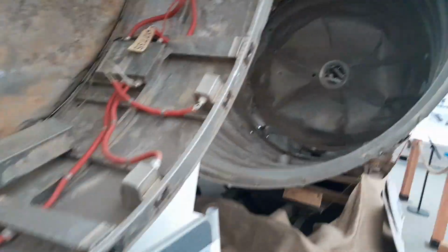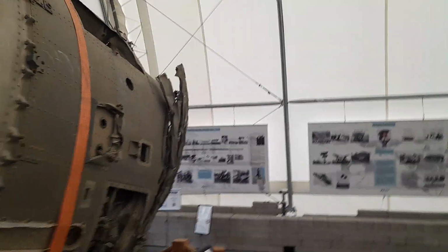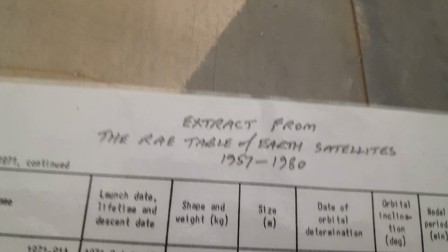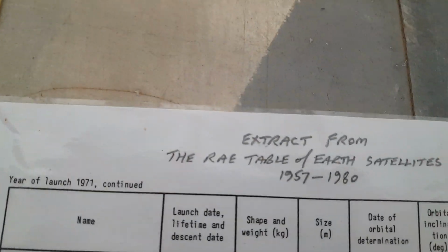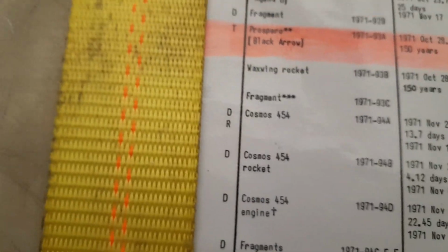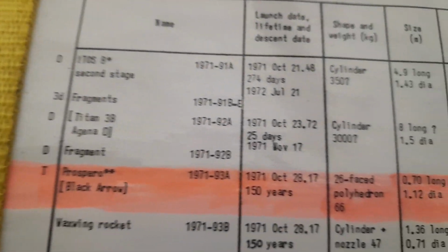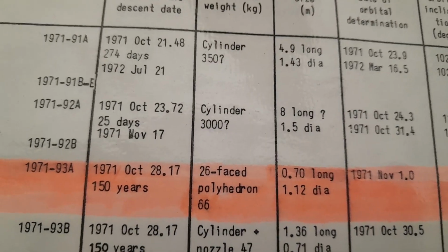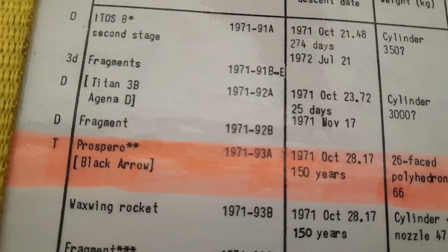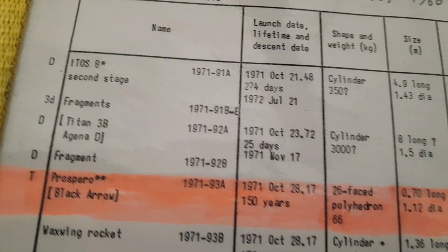So I said it landed on its engine bells. Let's go back and take a look there, because the people who were standing there when I started filming are no longer here. Here's a plate extract from the Royal Aircraft Establishment table of Earth satellites 1957 to 1980. And there's a few of them here. And highlighted is the satellite Prospero. And it's due to stay in orbit for 150 years. Well, it's been in orbit for 52 years now, so I guess we've got another 98 to go.